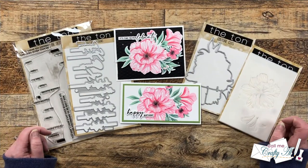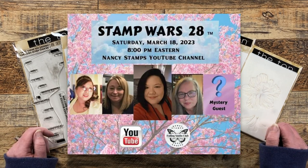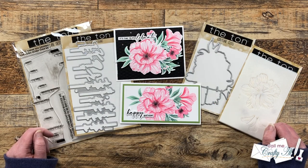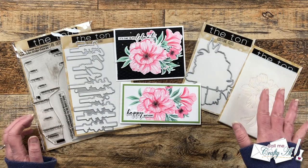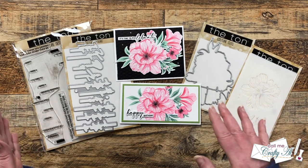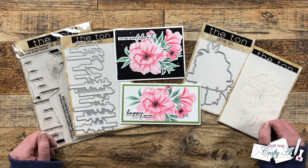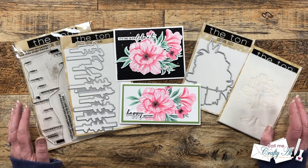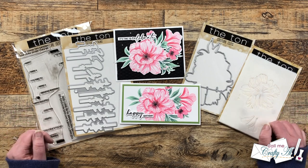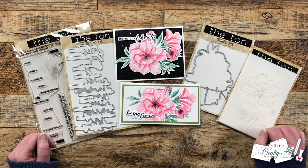Over the weekend, I was the mystery guest on Stamp Wars 28. Now, if you've never heard of Stamp Wars, you've got to check it out. It is kind of like craft roulette and oh so inspired on acid. You get together with Nancy Stamps and her team, which I'll talk about later, and you create live with mystery products that they send you. You can't open them up till the live starts. And they throw sabotages at you along the way. So it was loads of fun.